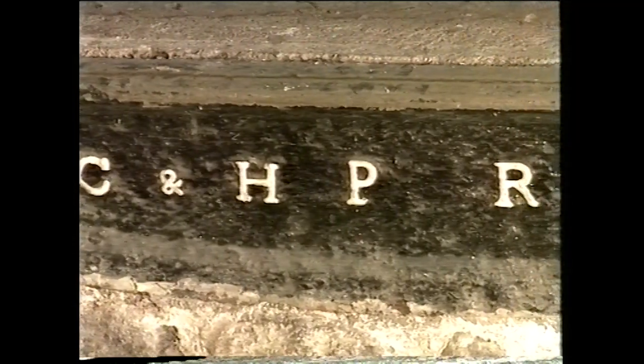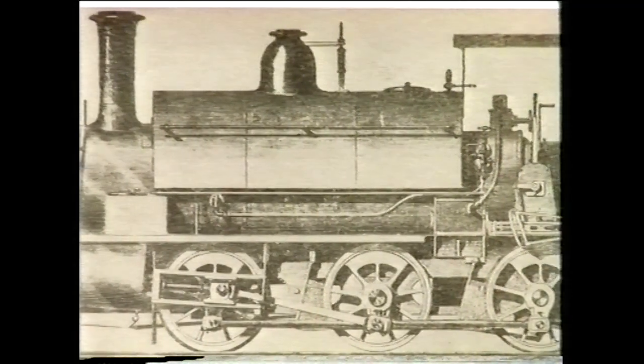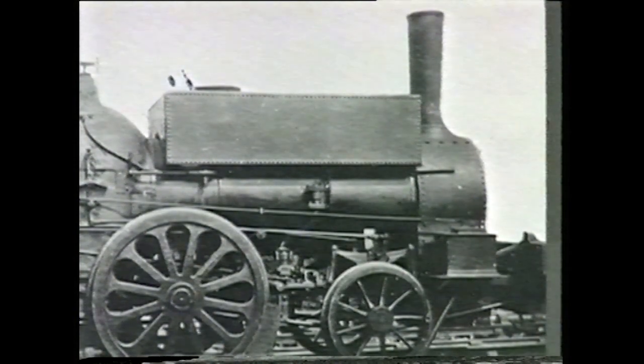Breakages of the cast iron rails started to be a problem as early as 1833, when locomotives began to displace horses as the motive power between the inclines. It wasn't until 1843 that sections of track were replaced by rails of wrought iron as funds permitted.